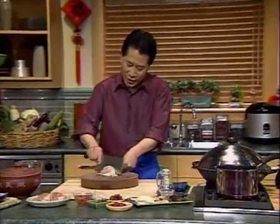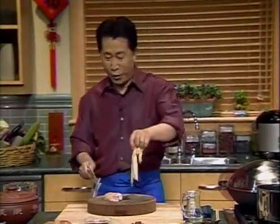I am boning and skinning my chicken for another dish. Look, all the skin is gone.